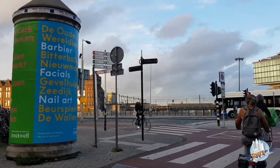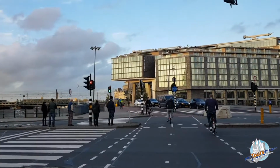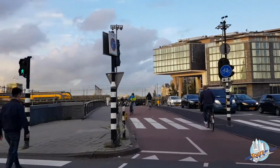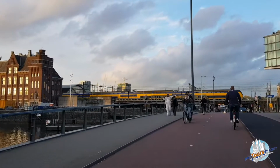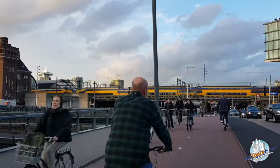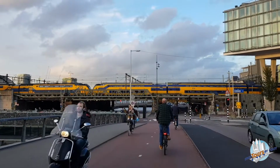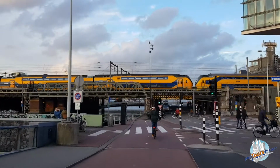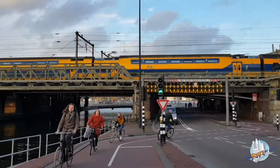Here we're a little bit more or less driving outside of the city, of the old city center. We're now going to the edge. There's the railway station. And again, Amsterdam was a sailor city, so it's located on the water. Today there are buildings everywhere, but in the old days the boats were hanging around here.